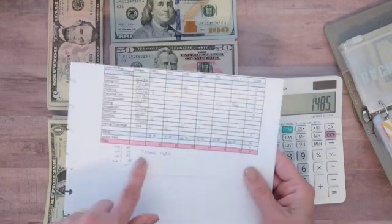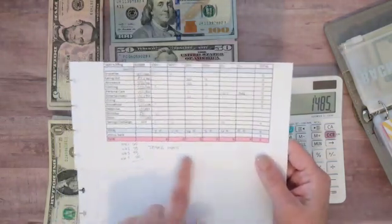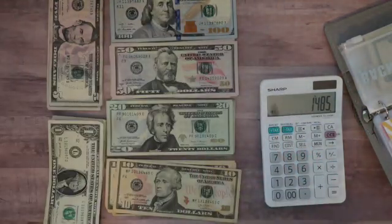I'm just looking at my cheat sheet of how I broke down the cash for each envelope. So if you're wondering what I'm looking at, that is what I'm looking at.